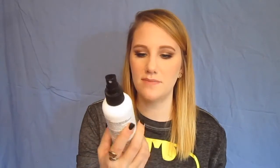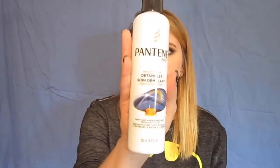You want to make sure that you protect your hair before you blow dry it. So the first thing that I spray into it, because my hair is dry and sort of damaged, is a detangler. So I use this Pantene Pro V detangler, Serious Repair detangler. So I just spray this all over, and it says that it's supposed to give you shiny and manageable hair from root to tip. I don't know if that's true.